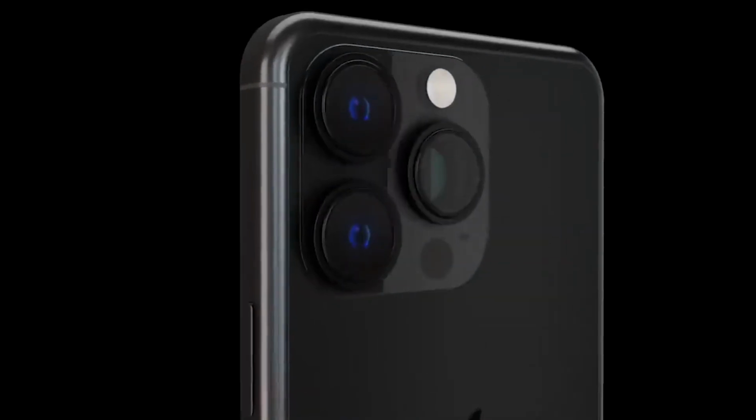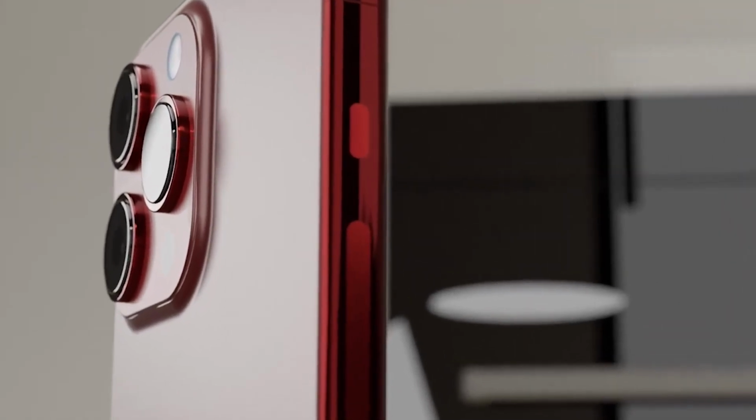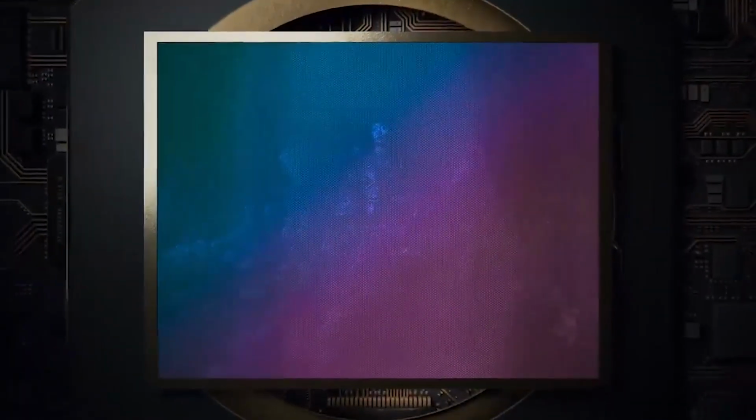That is not all. A new camera sensor has been rumored to accompany the camera of the iPhone 15. The special camera sensors will significantly double the saturation signal level of the smartphone.